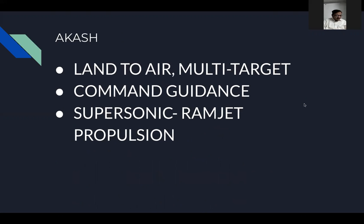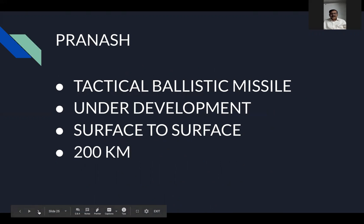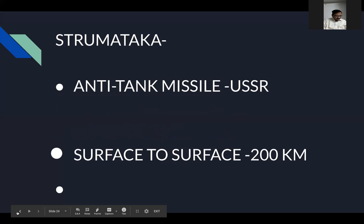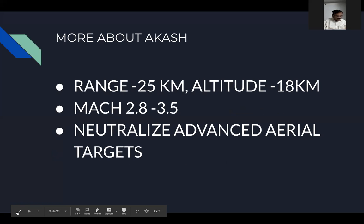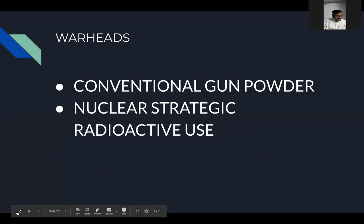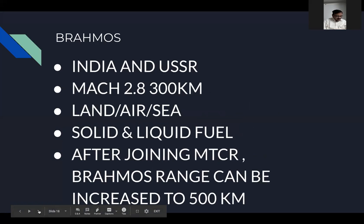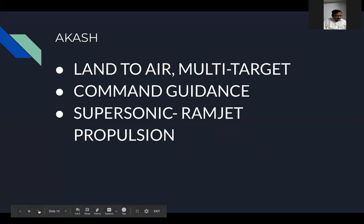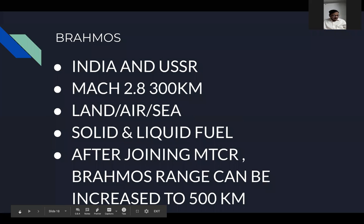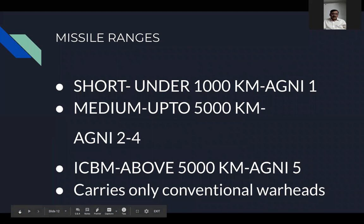We will go to that later; before that, we will see Agni. We will learn the Agni series and then the Prithvi series. I told you BrahMos is a cruise missile; these two are ballistic. Agni series are ballistic missiles, and you have 1 to 6. I told you it's surface to surface. Agni 1 is surface to surface. It can go up to 900 kilometers. I am talking about a ballistic missile.